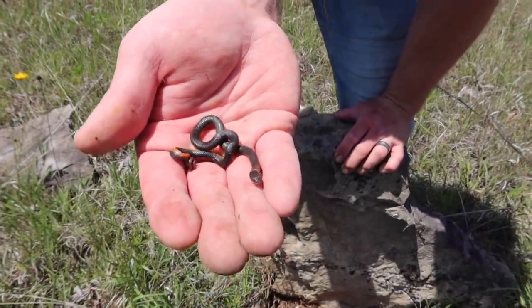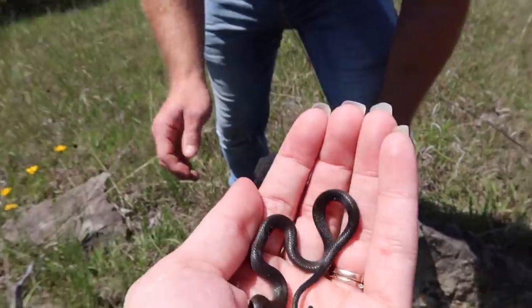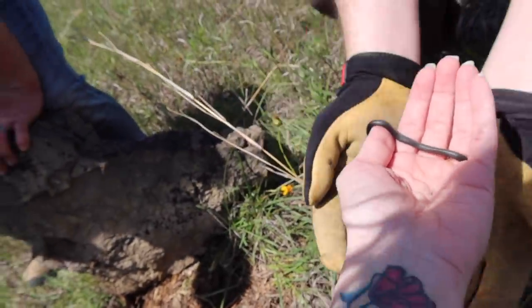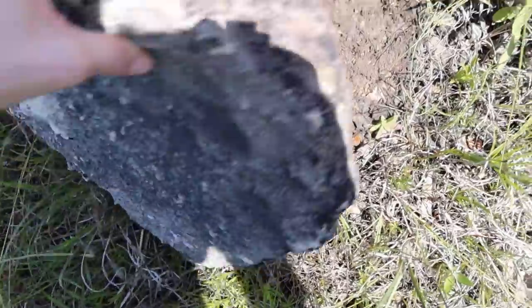That was a cute little snake. That's so pretty. Can I hold it? Yeah. Can I hold it too? Oh my God. Oh, can I put it down? So we have found two black widows, two snakes, two scorpions, lots of ticks. I don't like ticks. Beetle.